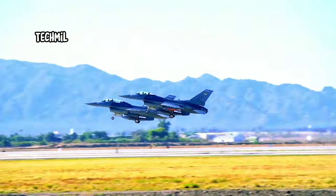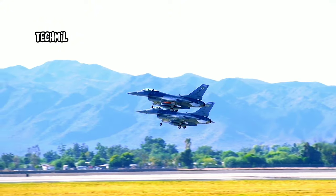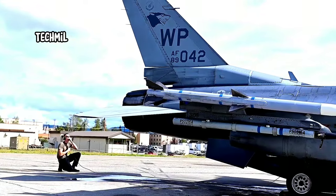And now, the moment we've been waiting for. The F-16 Fighting Falcon is ready for takeoff. With its powerful jet engine, it accelerates down the runway to reach the speed necessary for takeoff.